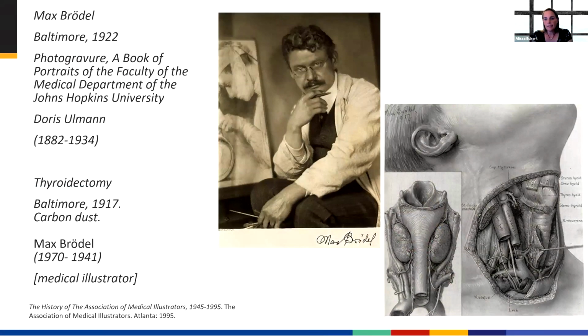And then at the end of the 19th century, a young artist persuaded him to leave his native Germany and pursue medical illustration at Johns Hopkins. He defined the profession of medical illustration, and that was Max Brödel. He started the first school of medical illustration. In 1911, he became the director of the Department of Art as Applied to Medicine at Johns Hopkins in Baltimore. And in the 19th century, new printing techniques began to allow illustrators to work in a variety of media, and color printing started becoming more popular and was refined and actually became practical.